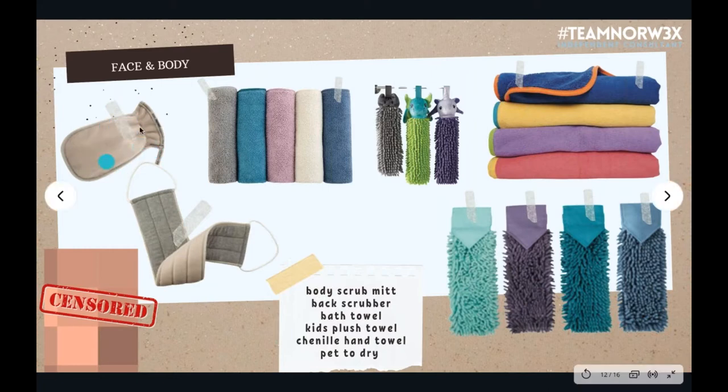So if you look here on my left, this is one of my favorite. This is the body scrub mitt. It has a scrubby side, and the other side is very similar to the body cloth, right? And this is the back scrubber. So I use these two to clean my body and my face. And I exfoliate once or twice a week.